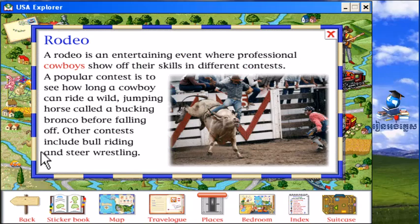Rodeo. A rodeo is an entertaining event where professional cowboys show off their skills in different contests. A popular contest is to see how long a cowboy can ride a wild jumping horse called a bucking bronco before falling off. Other contests include bull riding and steer wrestling.